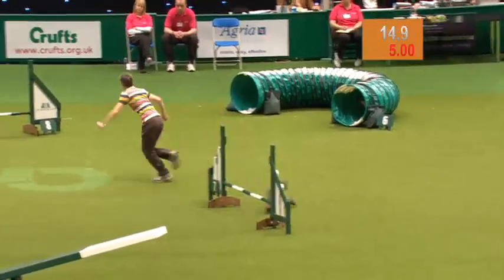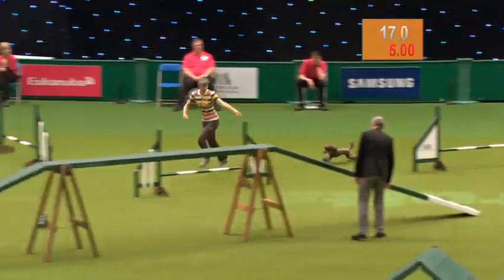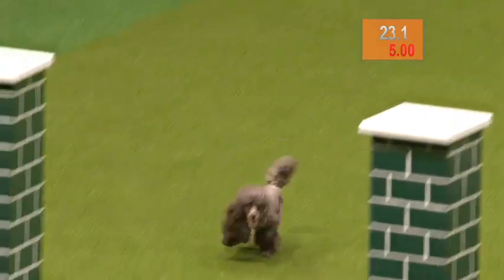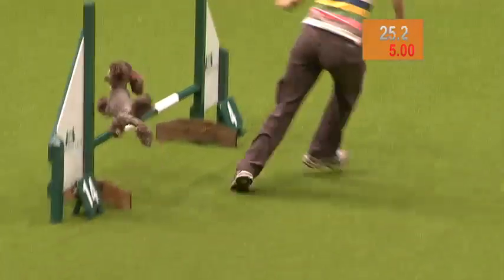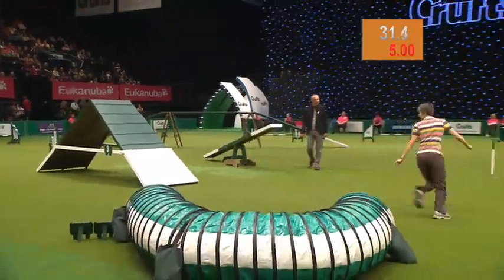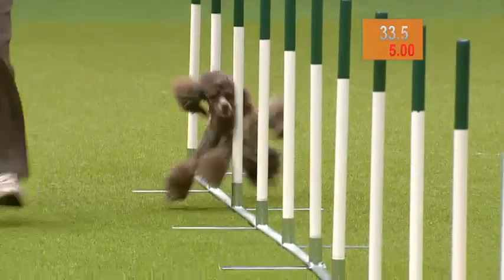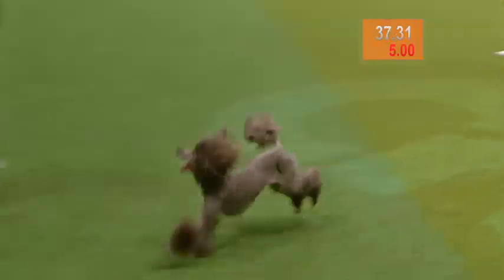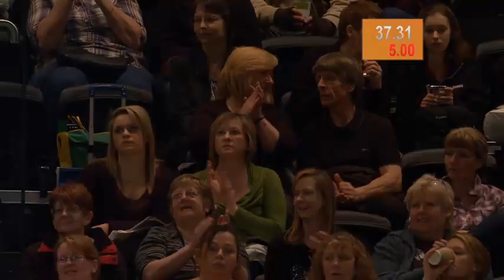Round the back of the jump. Helen just crossing sides there, picking her up on her left and turning again to get a nice left turn. Down to the wall. Helen's going to change sides again. Very tightly through those jumps. Gets the seesaw into the tunnel. Into those weaves. One more obstacle to go. Well done. 5 faults in 37.31.